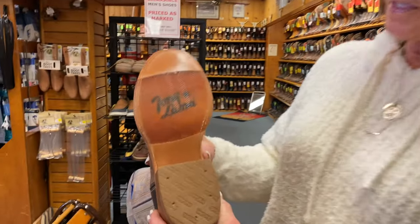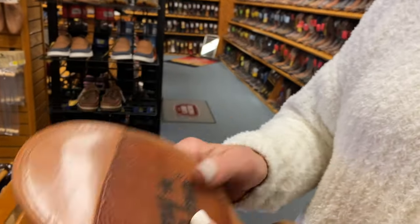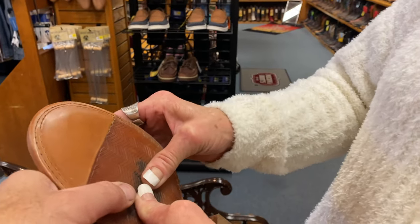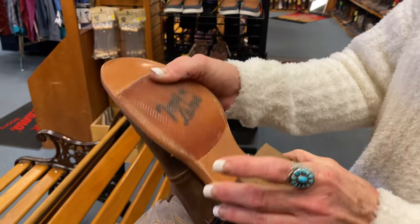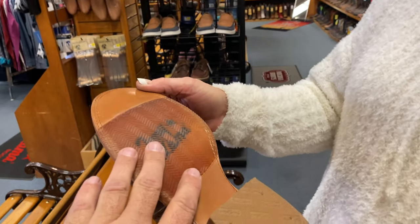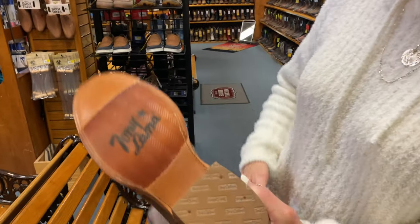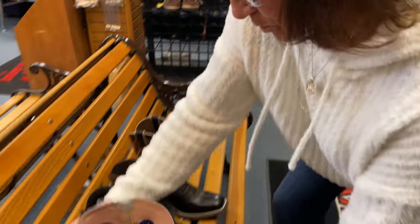See the sole on this right here? It's pretty grippy. It flexes. It's so comfortable from what I understand. Is this going to hold up in working conditions? Yes, oh yes. This helps, actually. So there's the Buckaroo.